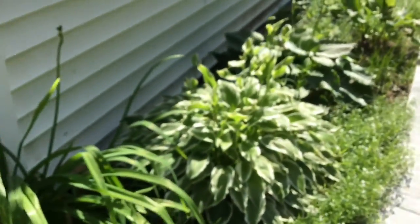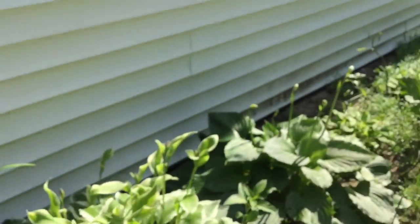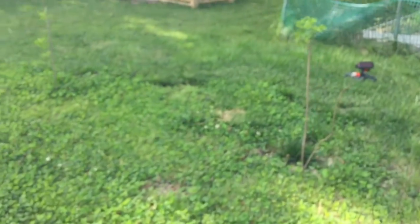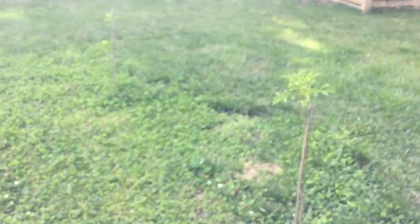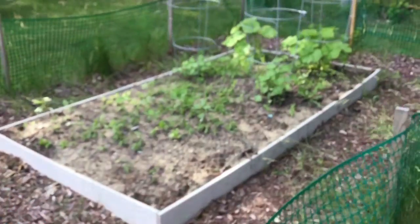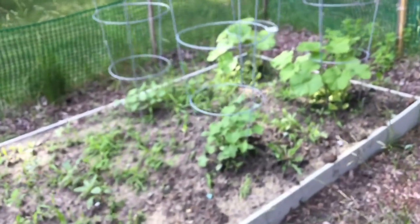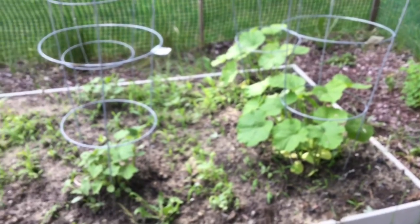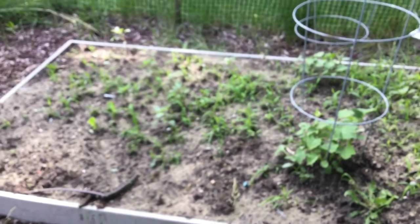We've got a very enthusiastic hosta here. Some other hostas. These elderberries I got from the extension are getting some leaves, but that's about all. And the raised bed is definitely growing. Definitely a ton of weeds in it. A lot of grass and stuff, but whatever.